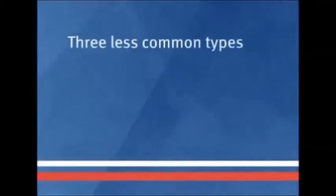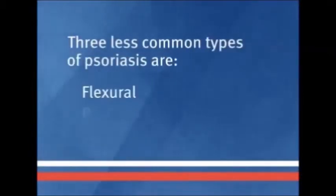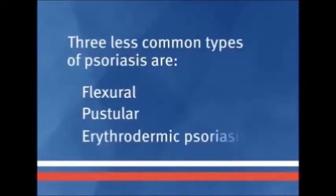Three less common types of psoriasis are flexural, pustular, and erythrodermic psoriasis.